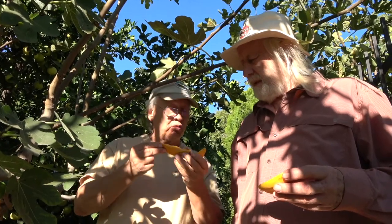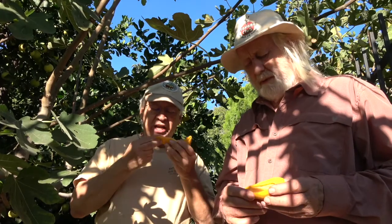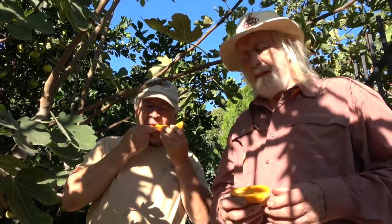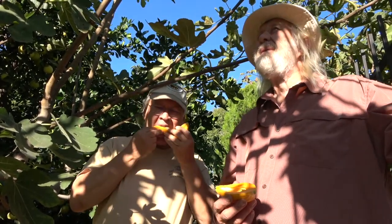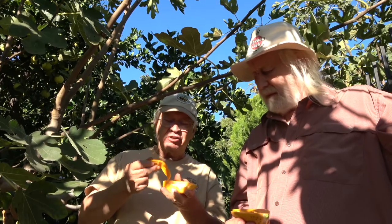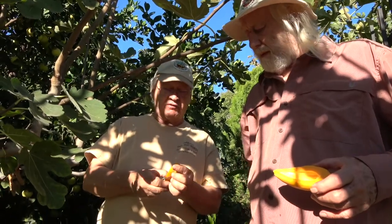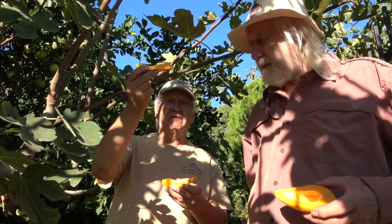A little ripening could... So it's not quite ripe? Not quite. Nice flavor. As you get to the bottom, it gets riper. Oh, that's very nice. Now I'd have that for breakfast any day. And this one's for Kevin.